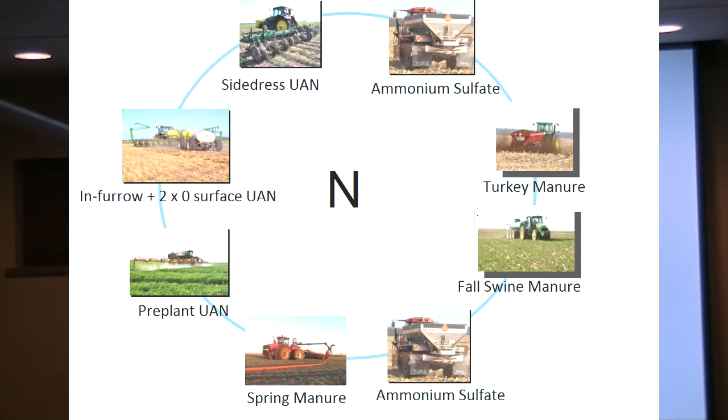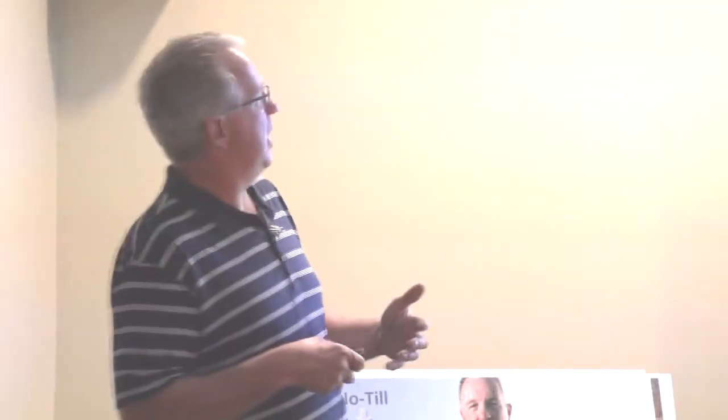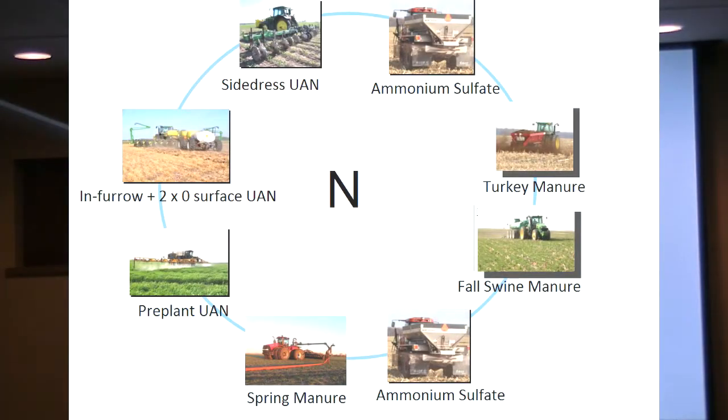And so when I talk about how we handle our nitrogen, I talk in terms of maybe spoon feeding our nitrogen. This kind of gets in the weeds for you guys, but when I talk to farmers, you know, we start nitrogen application early in the fall with some ammonium sulfate. We have some turkey manure, we got swine manure, some ammonium sulfate again this spring, and we come back with some spring manure. Maybe sometimes a weed and feed. I've got nitrogen on my planter, and then we side dress.